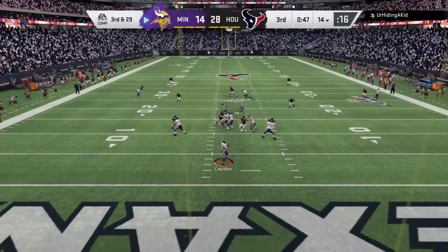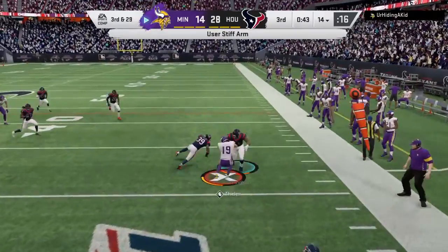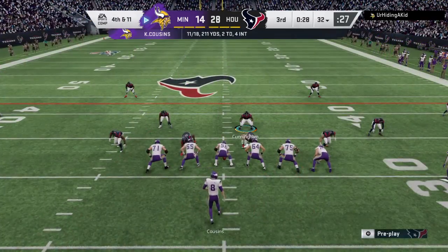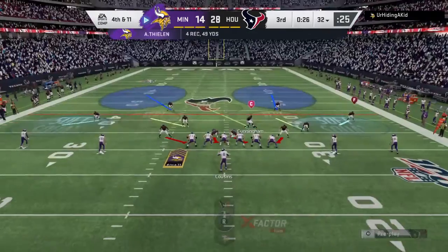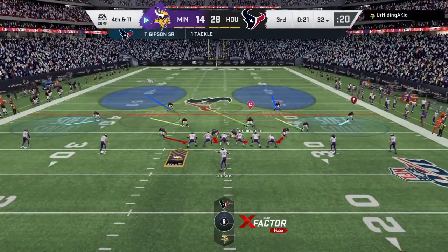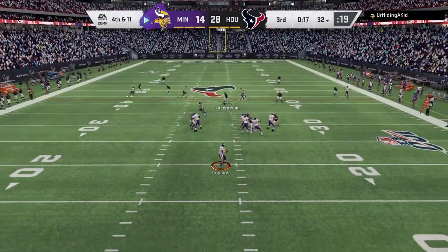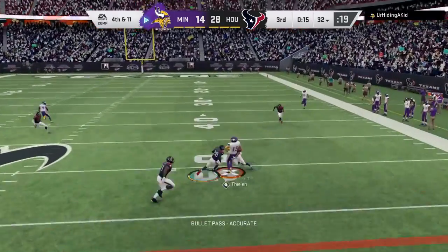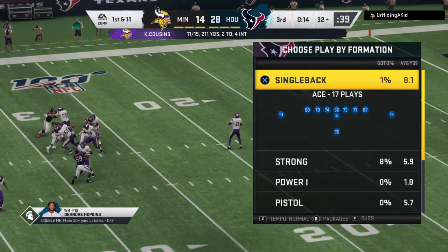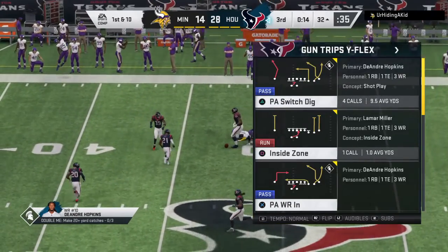From the shotgun, it's Cousins. That's complete to the receiver, Thielen. A big pickup, 18 yards, but they still stop him well short of the marker. Cousins and the offense are going to stay out there. They're going to try on 4th down. They'll indeed go for it. It's Cousins. And it is incomplete. Boy, a real head-scratcher there. And the Texans take over in excellent field position.